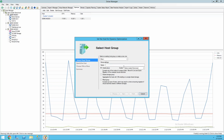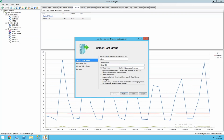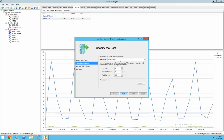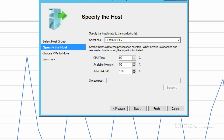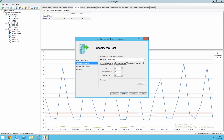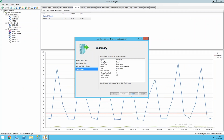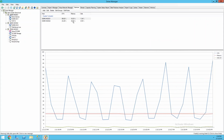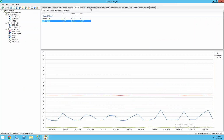We just say add. We're going to select a name for this setting, so we'll call this our demo. So we're going to add this as part of our existing cluster. And then we're going to take a look at node 2. And based on this, we could set different thresholds. So if my CPU goes above 90%, memory is above 90%, or disk hits 100%, we're going to take corrective actions. And in this case, we're going to live migrate our virtual machines to a different node in the cluster. So setting up this type of load balancing configuration is relatively easy, where we'll constantly monitor the host and do live migrations as necessary.